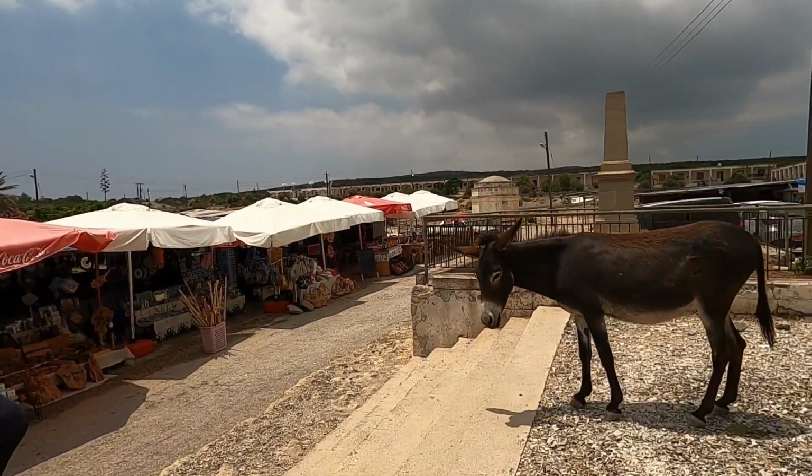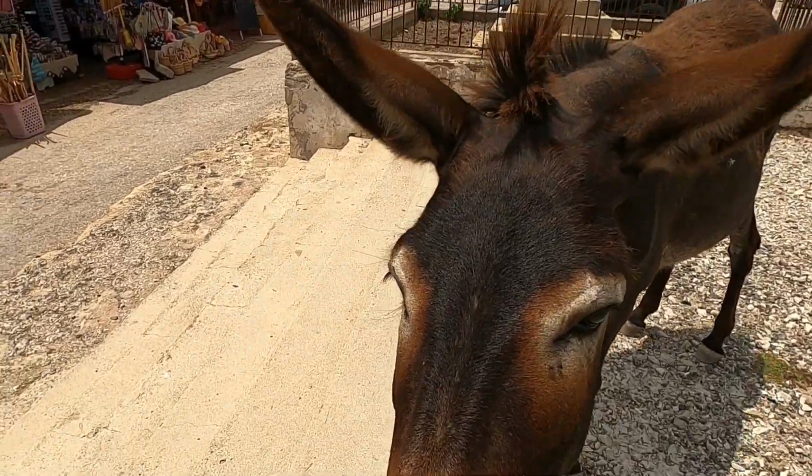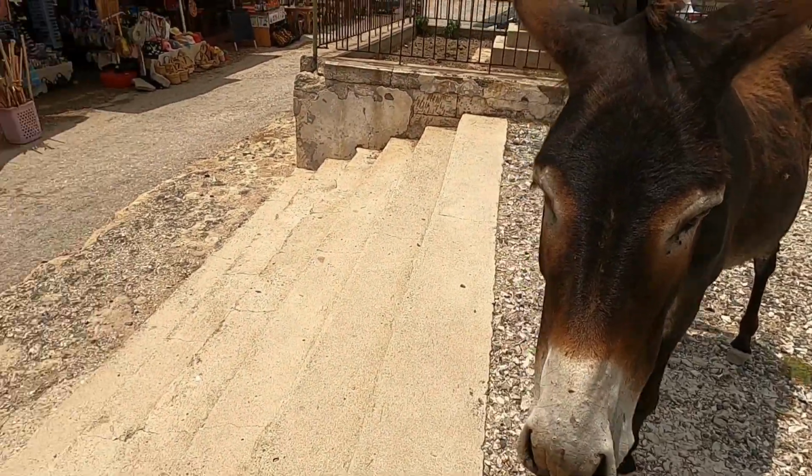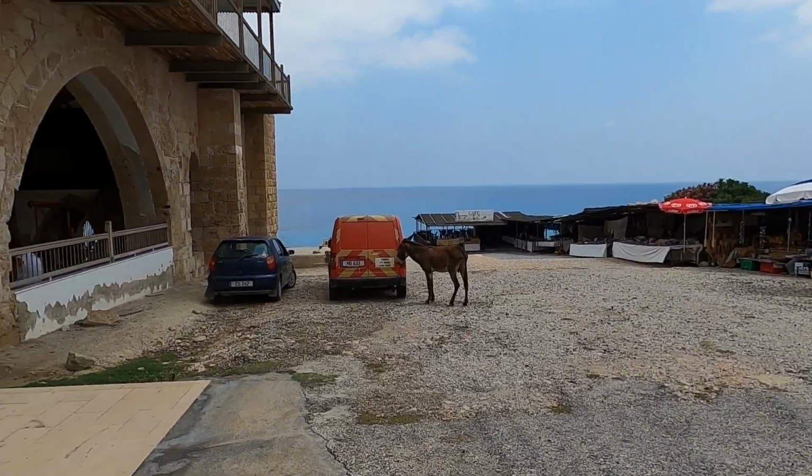I think this donkey's waiting for a carrot. Would you like a carrot? There you are. There's a carrot for you. Right, let's carry on through and have a look around, shall we?